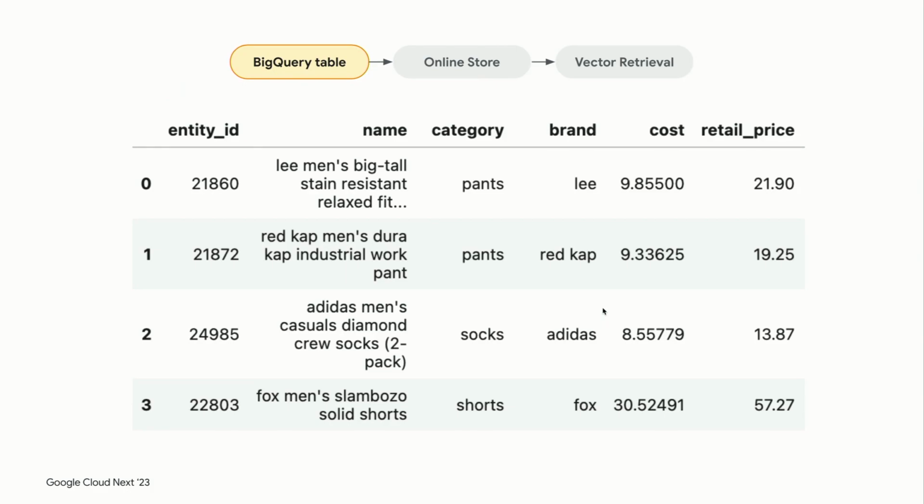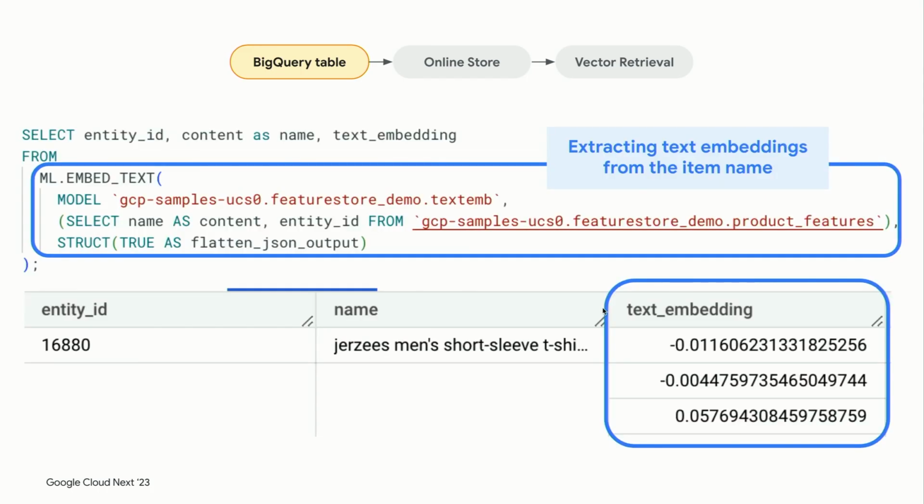So this is the Sportswear shop's BigQuery table that has the item ID, name, category, price, and so on. Then I used the ML.EMBED_TEXT function of BigQuery ML to extract the text embedding from the item name and save them as a new table. We will let Feature Store read this table as feature values.